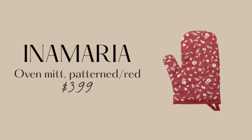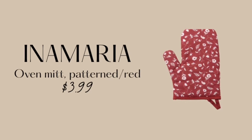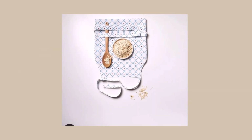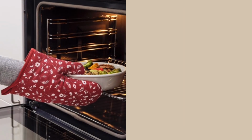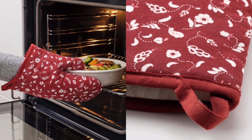Brighten up your holiday kitchen with the Inamaria oven mitt. Featuring a cheerful red design inspired by traditional holiday patterns, this heat-resistant mitt keeps your hands safe while adding a festive flair to your cooking and baking. It also comes with a handy hanging loop, so it's always within reach and ready for action, practical and stylish all in one.